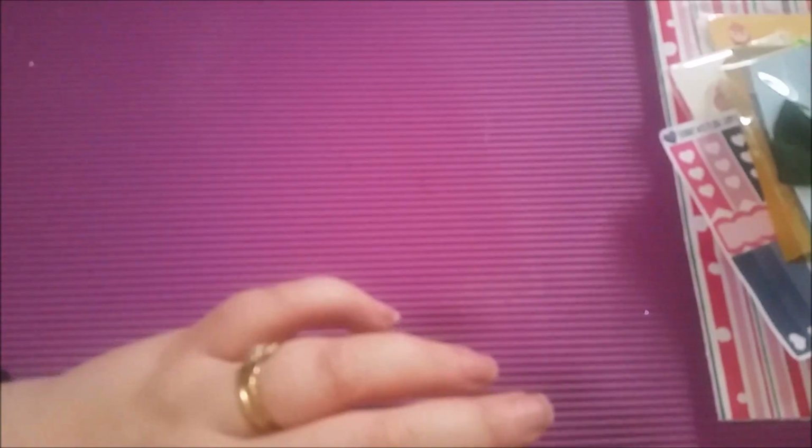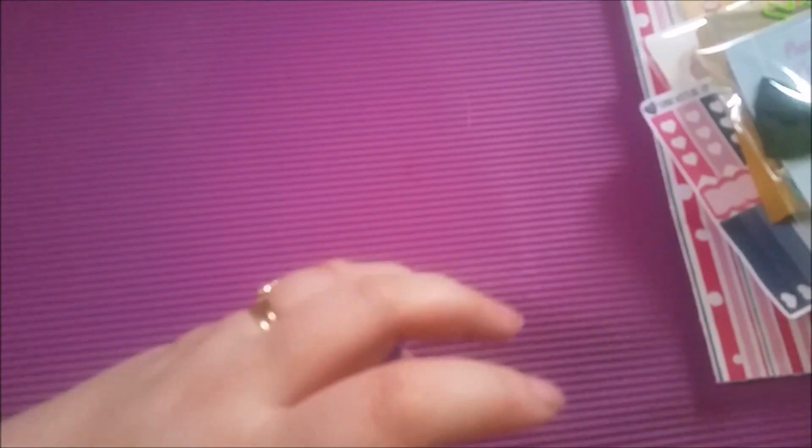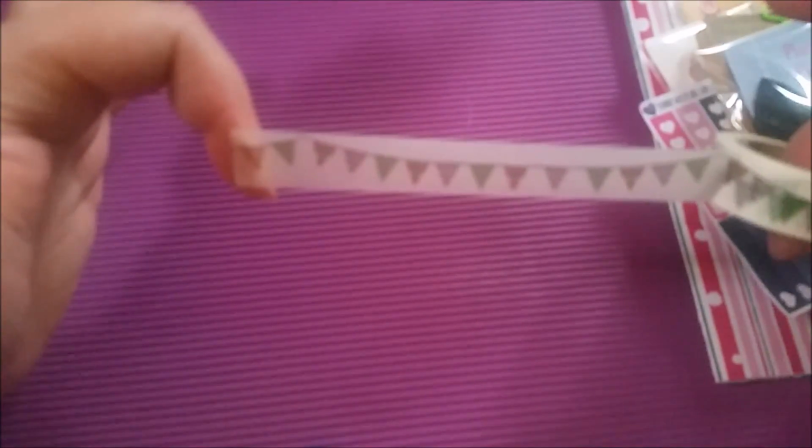You kind of go expecting maybe a couple of sheets of stickers, pen, paper clip. Nope. We got tons. Page flags from Target Dollar Spot. Those are awesome. So hard to get those things here. I wish we had Target. If I could afford to fly to America, I would just go and fill suitcases at Target Dollar Spot stuff. Little banner washi, which is really nice.